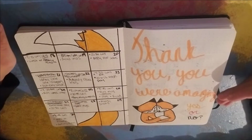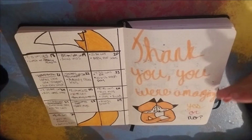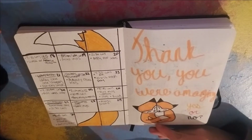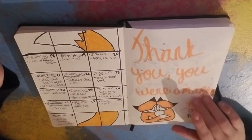And then I had this extra blank page, and I was like, what am I gonna do with that? So obviously I made it into an Andrew page, and it says, thank you, you were amazing, and then it says yes or no, and it has these cute two foxes, and their faces are touching and their tails are intertwined, and it's real cute. So anyway, that's April.